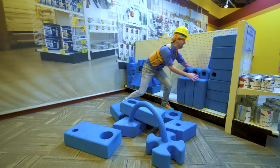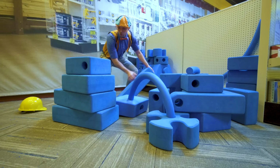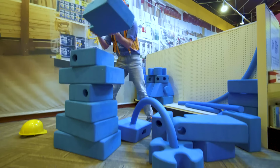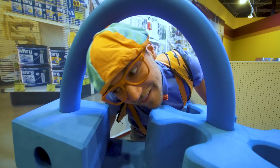all right, now let's build it really high. Since these are soft, I can actually take my hard hat off. There we go. A big blue tower. Okay. There we go. And for the final bit, the beautiful tippy top thing. Hello! Hello! Whoa! Alright, let's go see what else there is.